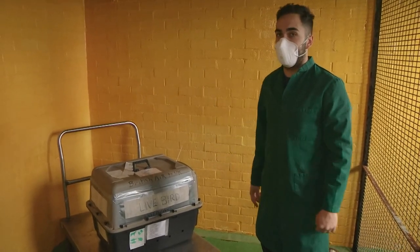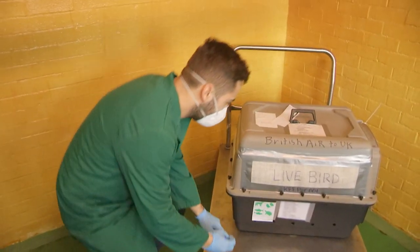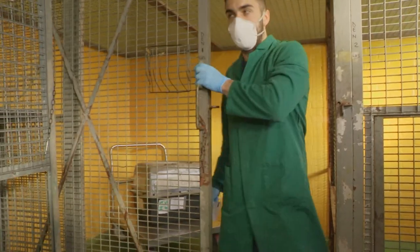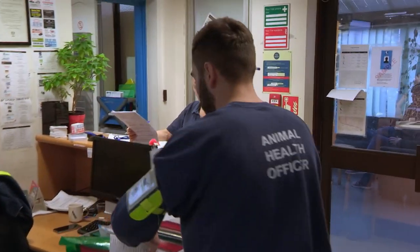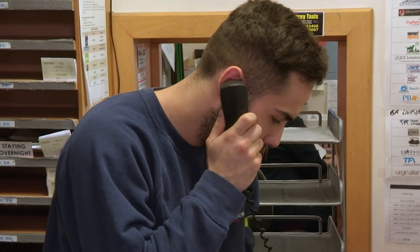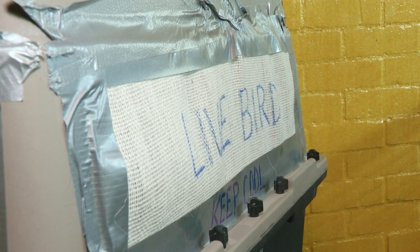to be ventilated constantly. Before they can hand the falcon over to its new owner, the team must confirm it's had all its required vaccinations. Dan doesn't have the authority to inspect the bird on his own, so he has to call in a government vet. Hi there, it's Dan. We have a falcon in. Importing birds is a lengthy process, but for falcon breeder Ash, it's worth the wait.